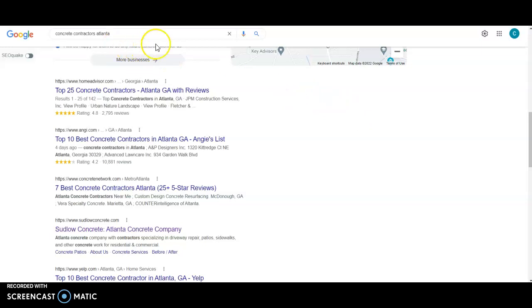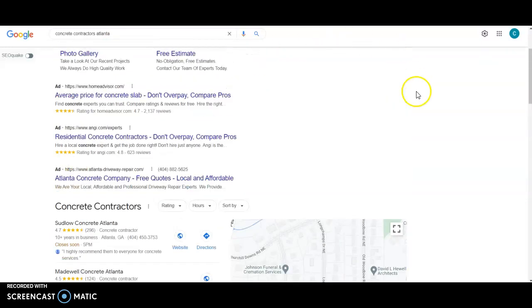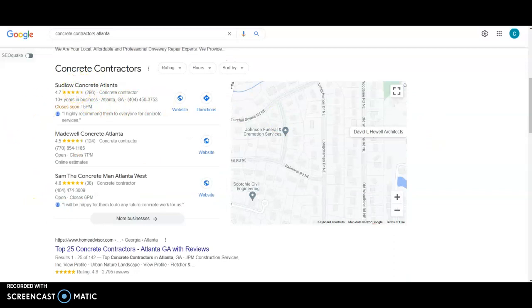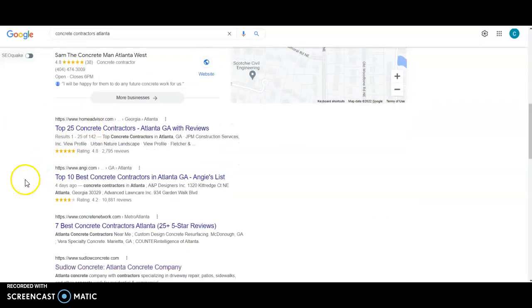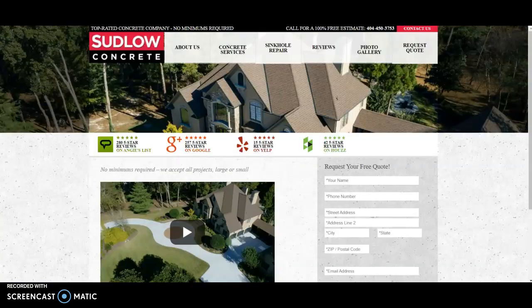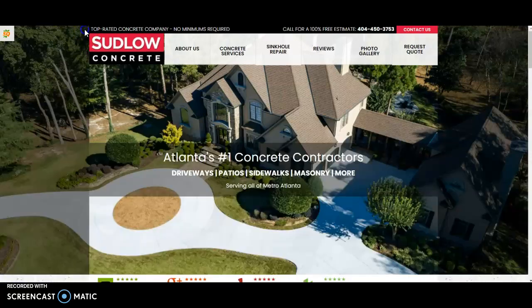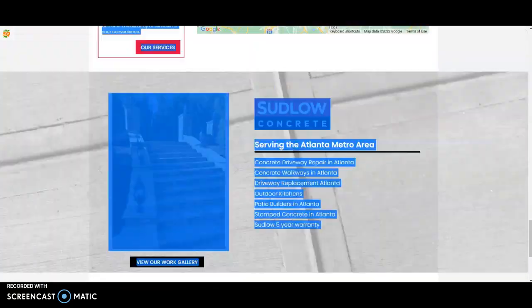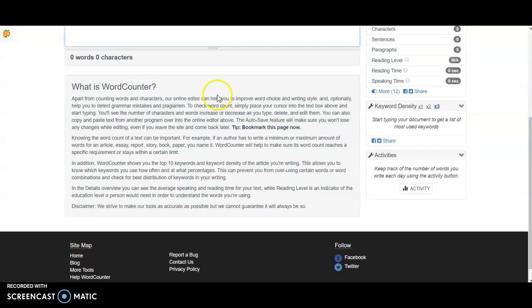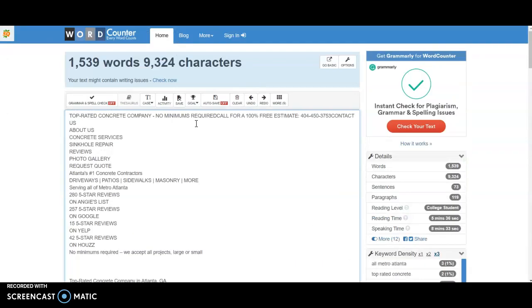And so we type in concrete contractors in Atlanta, and we get this map pack here, which we'll discuss in a second. Top on that is Sudlow Concrete, and then if you go down to the organic search, you get Home Advisor and all these lists that we don't care about. The first actual company that pops up is these guys, Sudlow Concrete. So we go over to their site and let's check out their word count. And they're working with, boom, 1,539. So it's exactly in the sweet spot, and that's a part of what's helping them rank to the top, right?